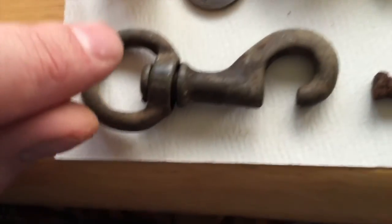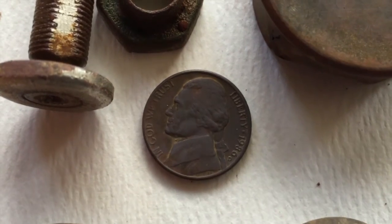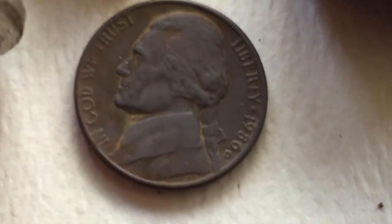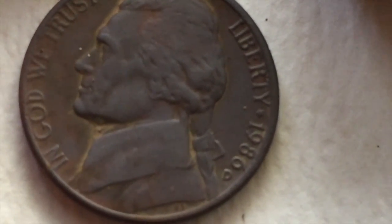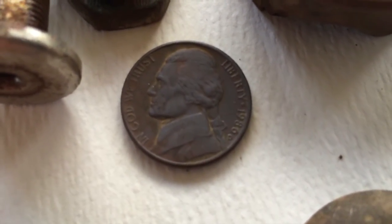Square nail. There's the clasp. That is the only coin I have found out there so far. And looking at it now, let's zoom in. It still looks like a 1986. Sorry about that. Yeah, so it's an '86 nickel.